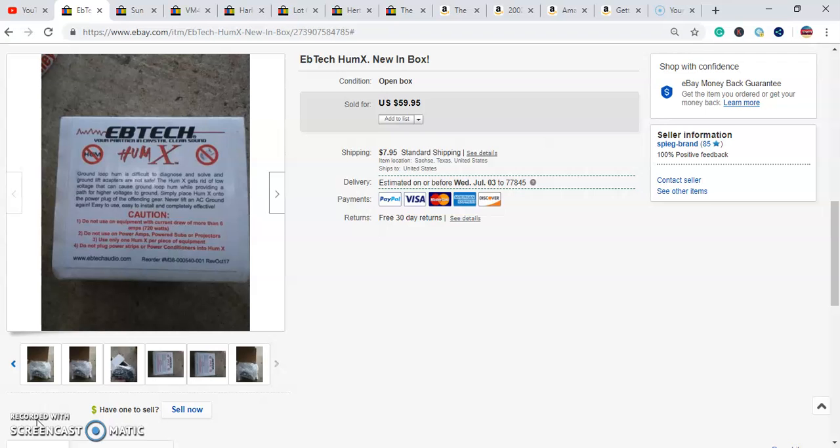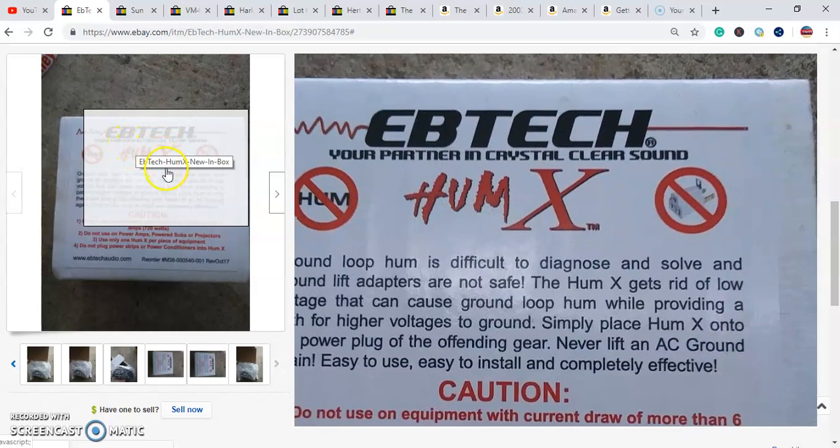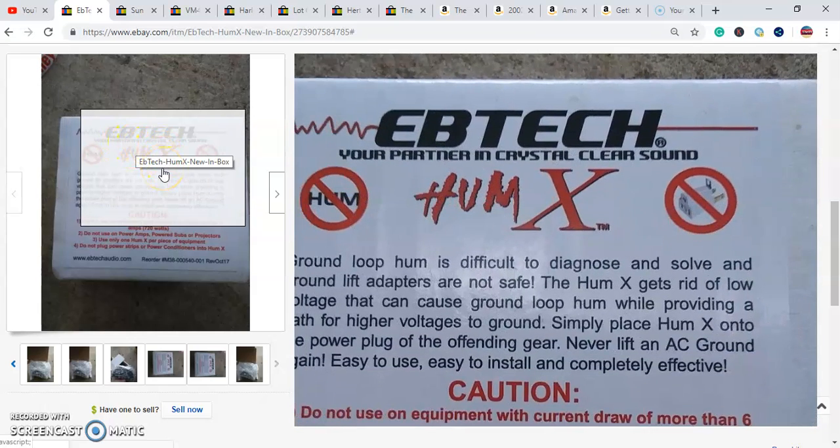So one takeaway is to keep on the lookout not only for the Hum-X items, like this EbTech Hum-X, but also, whenever you're at garage sales, typically the stuff that people think has more value are the items that are displayed pretty well. And the items that people tend to overlook more are just in boxes of random stuff.